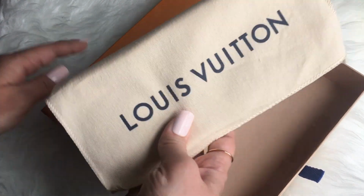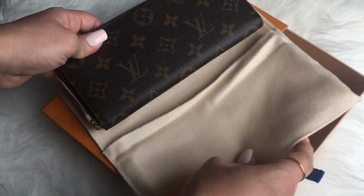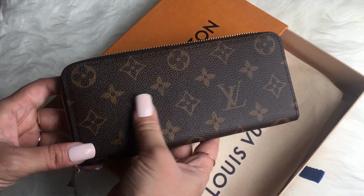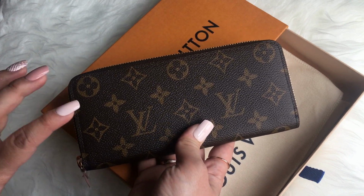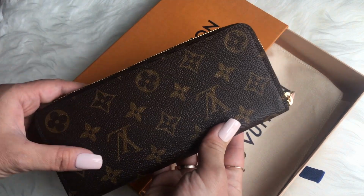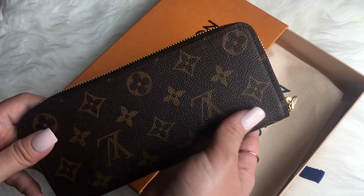Okay, so this is the exchanged wallet, and I'm so excited. I'm so happy that I went to exchange it. It looks beautiful. With the first wallet I felt that the canvas was a bit dull, but with this one, when she passed it to me, the canvas just looks amazing. It doesn't look dull, it actually looks nice, and it feels nice to the touch.